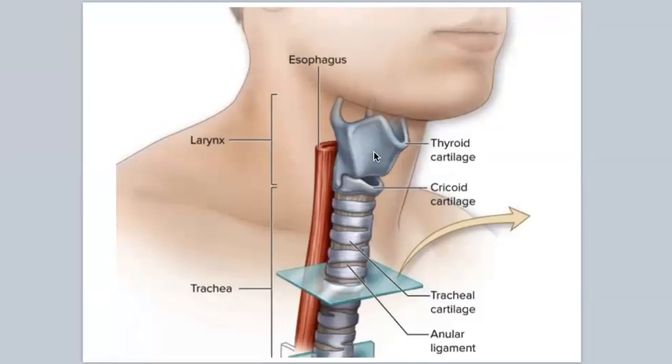Now this is in your larynx area that we're just talking about here. You got a couple pieces of cartilage to know, your thyroid cartilage, your cricoid cartilage, right? This is your Adam's apple basically down here, right? And then you get to your cricoid cartilage, which has some stuff on the back attached we'll talk about. And then you're going to get into your trachea, right? So there's all this cartilage going on here that we'll mention, right?